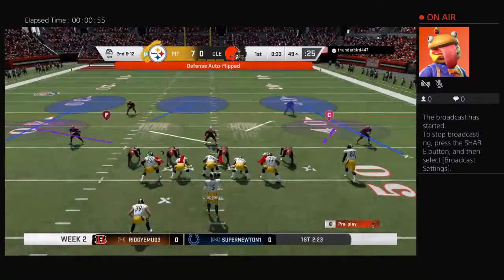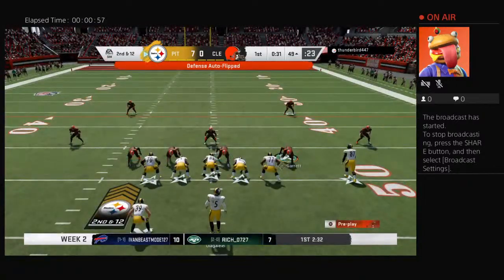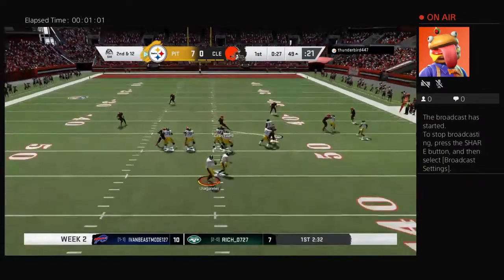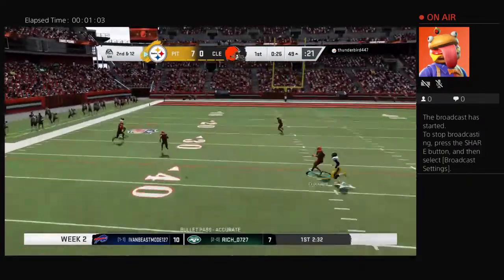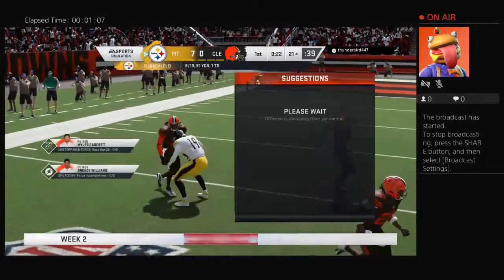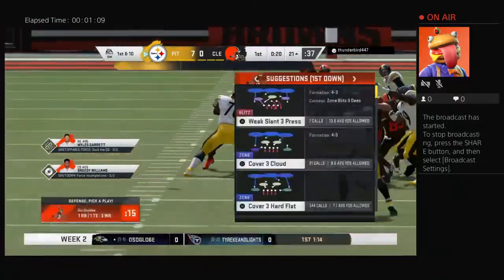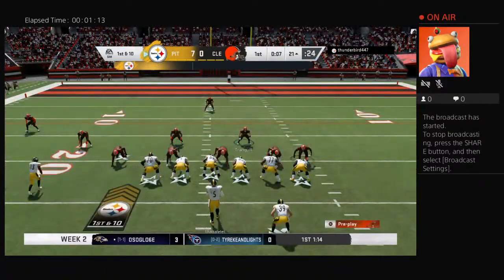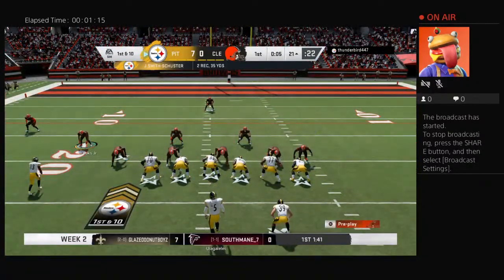Here we go, here we go. Chopper, chopper. Hey, read. The play action fake. They'll look to throw. Open man, completes it to Smith-Schuster. And they're going to have another first down as he's going to be tackled at the Browns' 21. And this will probably be the last play of the quarter.